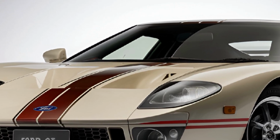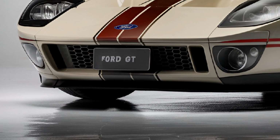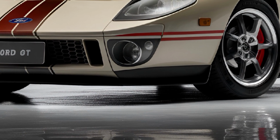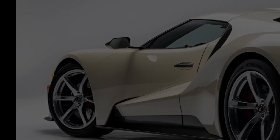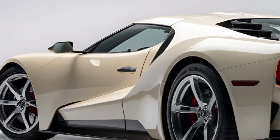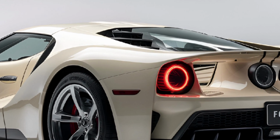And those iconic flying buttresses? They've been reimagined for even better airflow management, reducing drag while keeping the GT firmly planted on the road or track. Under the hood, the heart of the 2025 Ford GT beats louder than ever.